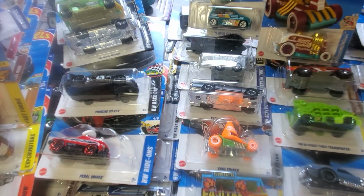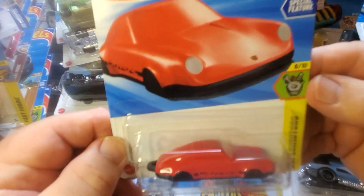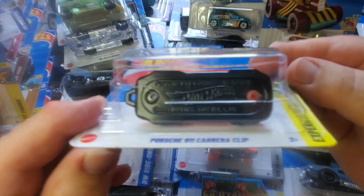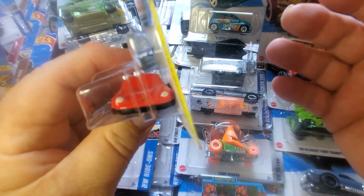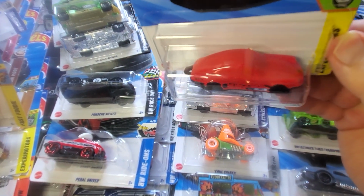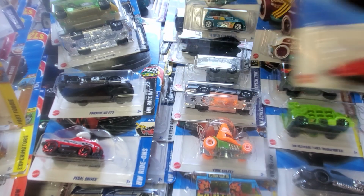All right, here's another one a certain group of people love. Collector number 187, Porsche 911 Carrera Clip. The keychain Hot Wheel, the Porsche version. There's what the Clip Ride is, what, an El Segundo without wheels, and this one is a Porsche without wheels. So if you like having a Hot Wheel keychain, there's a new option for you, the Porsche in red.